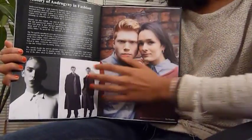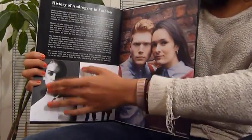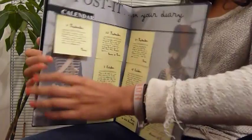And this article was adapted from one that I found. And here a man dressed in an effeminate way and women dressed in a more masculine way. And this is the last page.